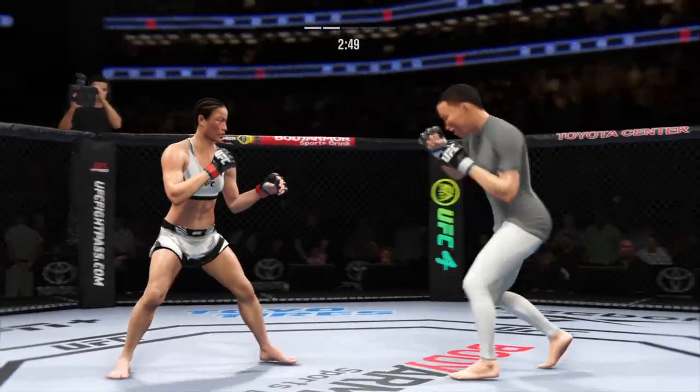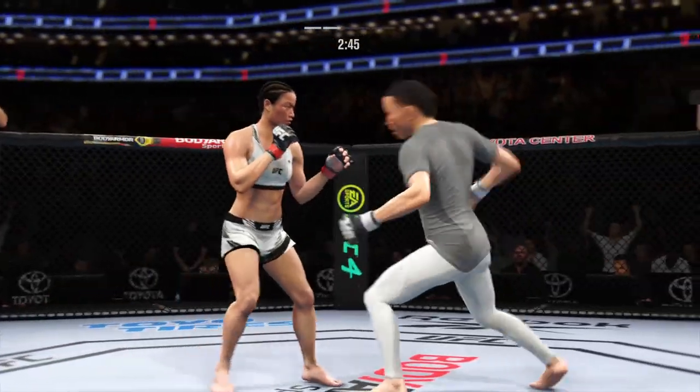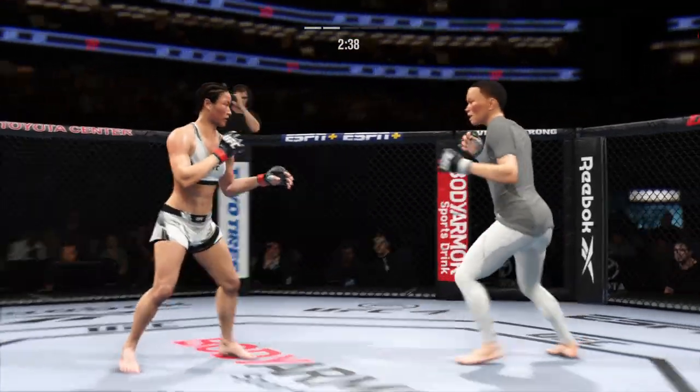Well, she has certainly picked up the pace here in round two and is starting to find herself in the pocket a little bit. She was a little bit hesitant in round one. No hesitancy whatsoever here in round two. She has clearly found her rhythm and range.